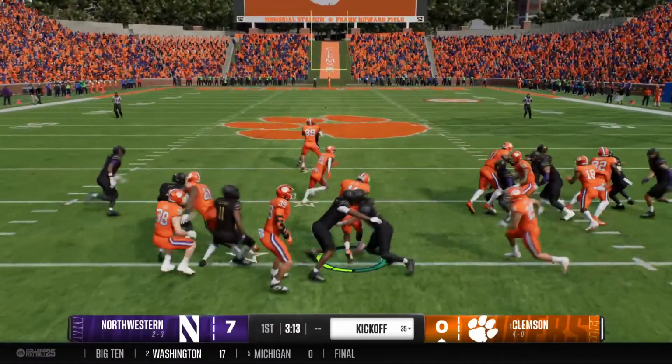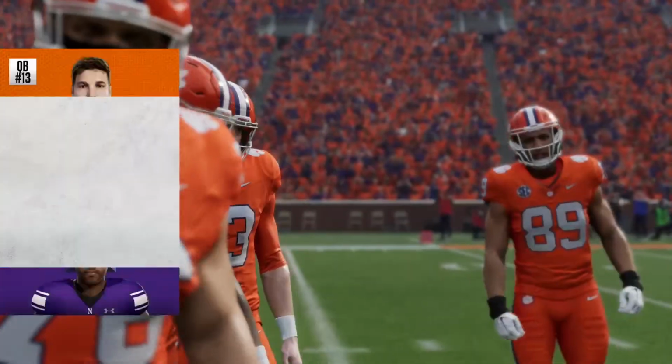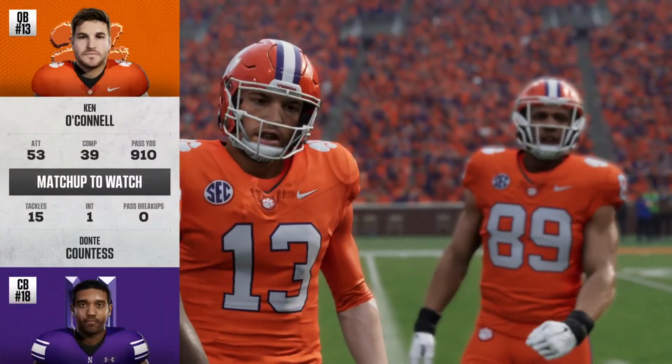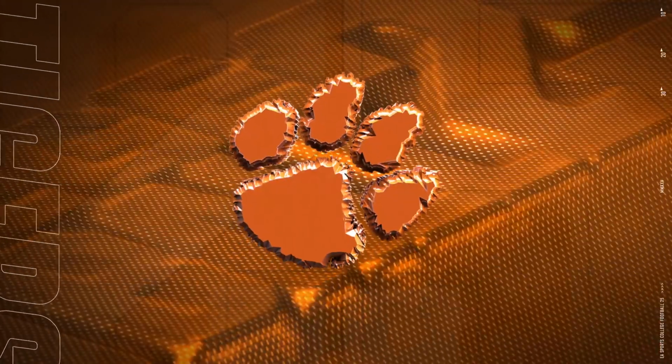He'll bring it out from inside his own 10. Probably needed to pick up an extra block or two, but as it is, he'll be stopped at the 28. So Clemson's offense headed onto the field. Our first look at them today.